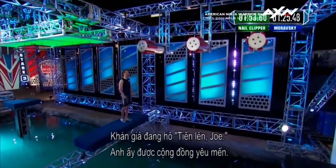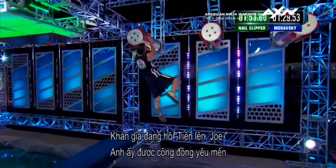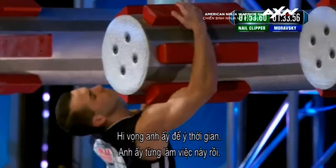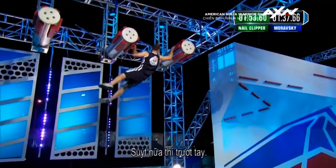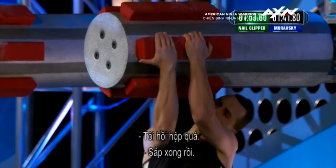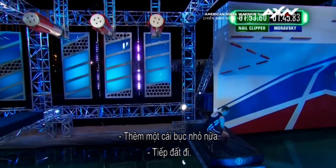Now the chance of Let's Go Joe. Joe Moravsky, beloved by the community. All right. Hopefully he's aware of the time in his head. You know Joe Moravsky, he's done this before. Almost overreached there. He's crossed over. Ooh. Now, this is so scary to watch. And there he goes. Another small platform. Got the dismount.